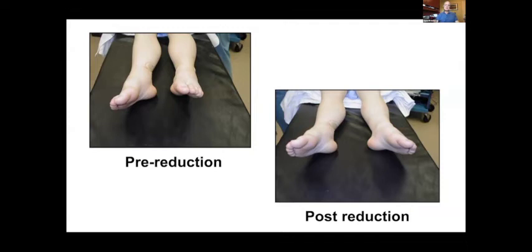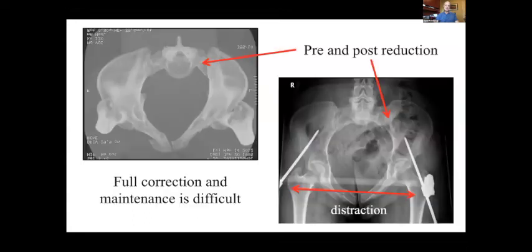And this is her, the pre-reduction and the post-reduction. This is before prepping and draping and so on. You can see that certainly the rotation has been improved. Maybe she's still a little bit short. So this is the pre and post-reduction film. And my strategy on these is to distract with a fixator. Now, you can see that we've used bilateral anterior inferior iliac spine corridors and used a distraction type of frame there. And you can see that there's still some malreduction or incomplete reduction of that left hemipelvis internal rotation.